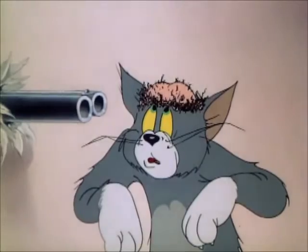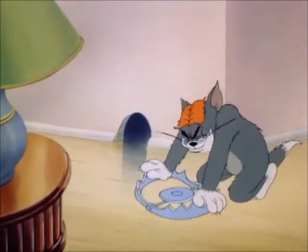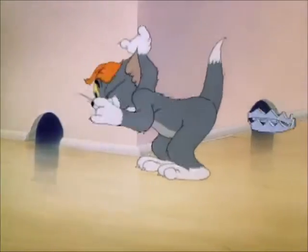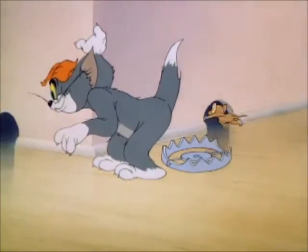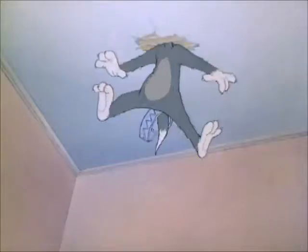I soon noticed that these shorts were often more like a series of vignettes with unspecified amounts of time passing between each of Tom's failed attempts to apprehend Jerry, and each scene taking place without any relational context to the greater layout of the house they were in.